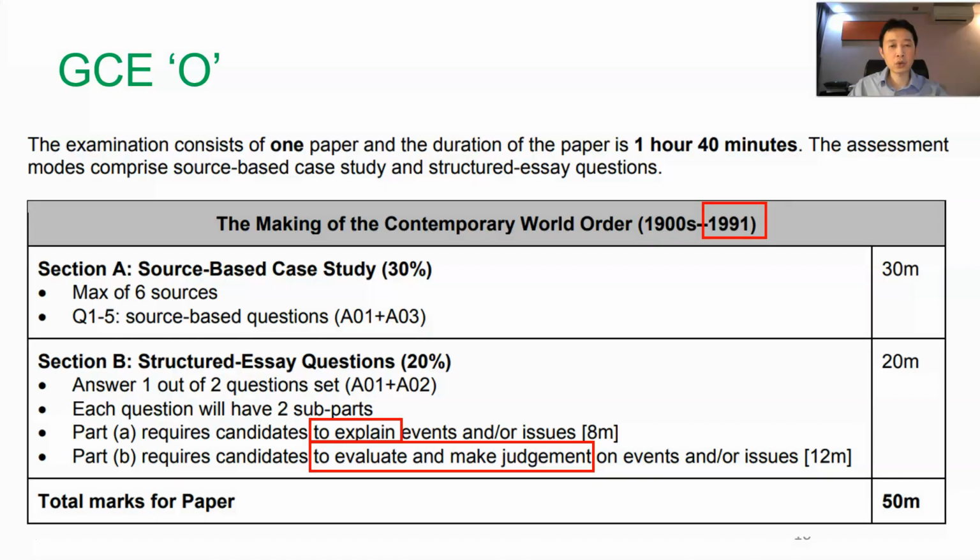For the GCE O-level history paper, the duration is the same, 1 hour 40 minutes. The breakdown for section A and section B is the same in terms of marks. The only difference is, for section B, structured essay questions, Part A requires students to explain events and not just describe events. Part B requires candidates to evaluate and make judgments on events or issues and not just describe them.